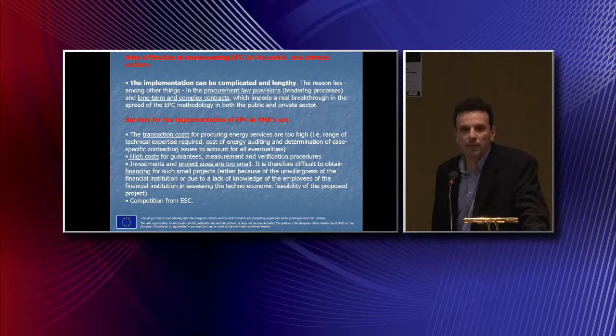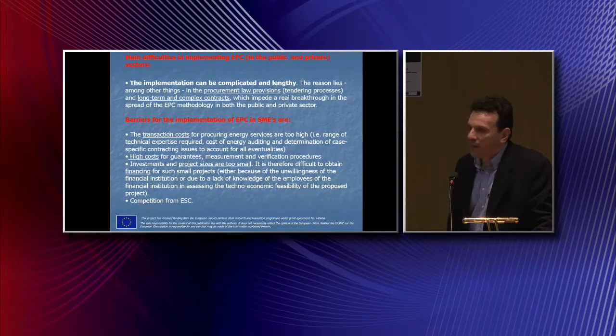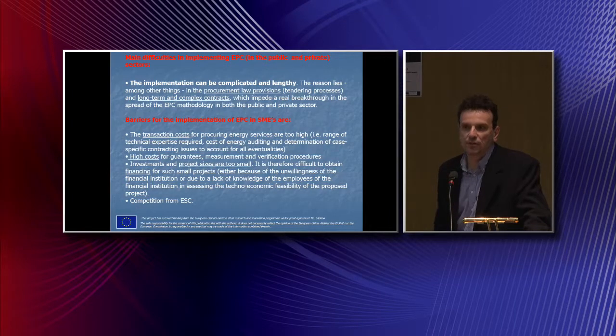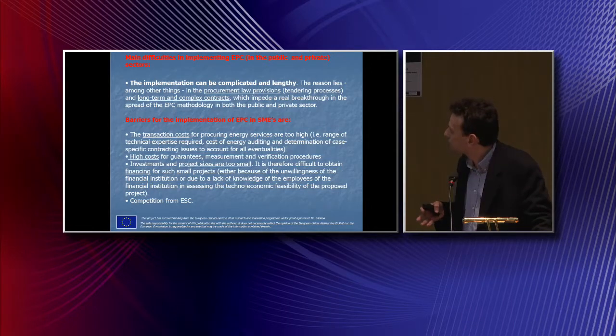If we look at the public sector, the main difficulty in energy performance contracting is that the implementation can be complicated and lengthy. We have procurement law provisions, difficult tendering processes, and very long-term and complex contracts, which really impede a breakthrough in the spread of EPC methodology. And this applies both to public buildings, but also to large private buildings.